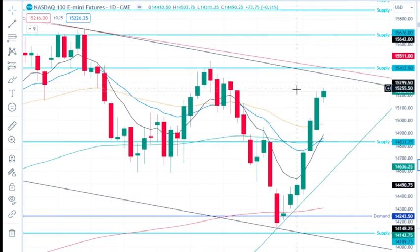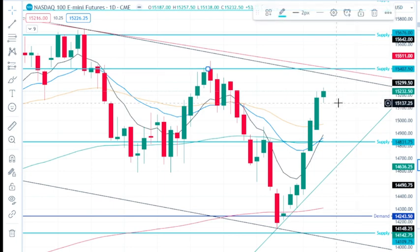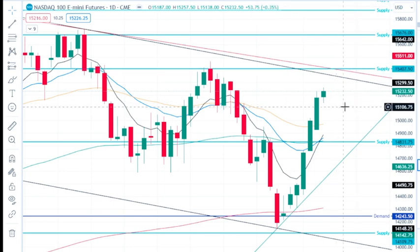Going over to NQ, more of a doji candle here today, but same thing. I would look for the 50 EMA, which is 14,976, to the upside until we close over 15,407. Realistically, the upside potential is pretty limited.